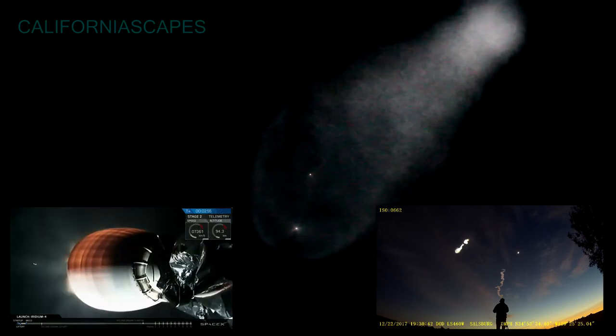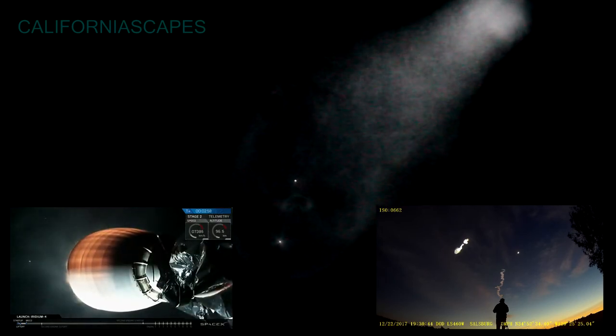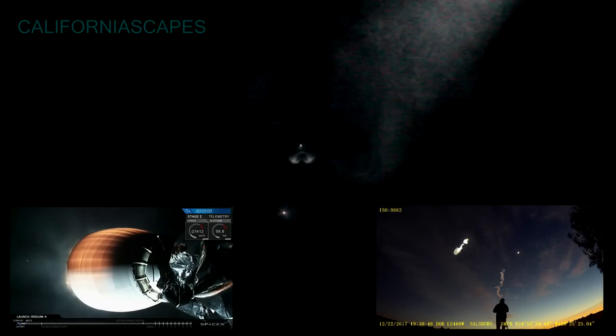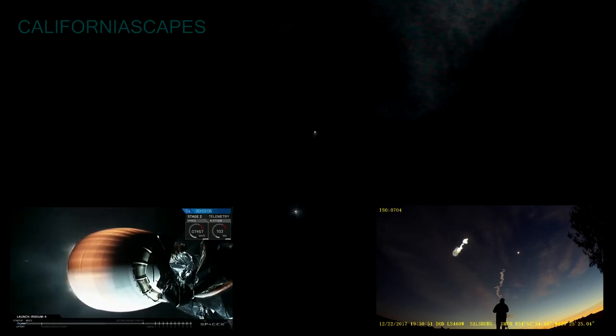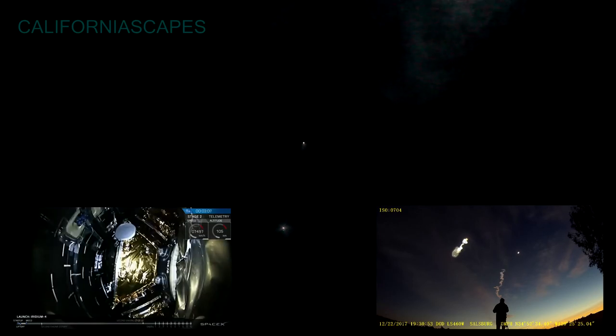We've had successful separation and ignition of the upper stage engine. First words from propulsion, things look good on the upper stage engine and the second stage. Next up, we should see fairing separation.